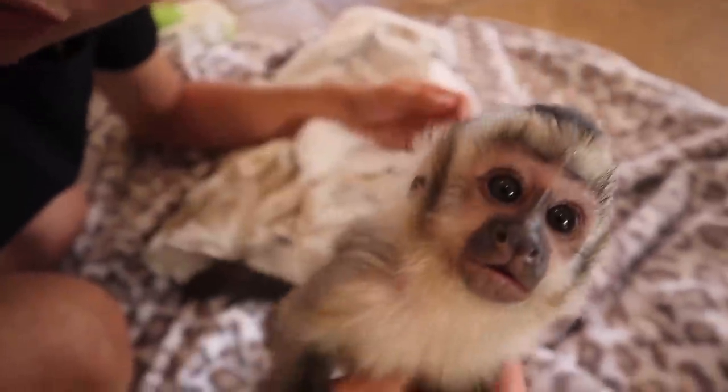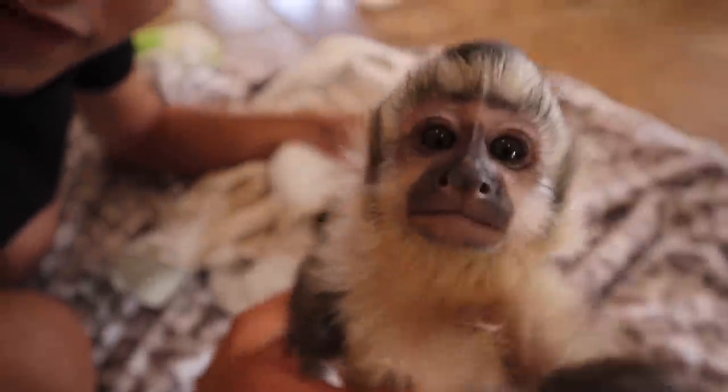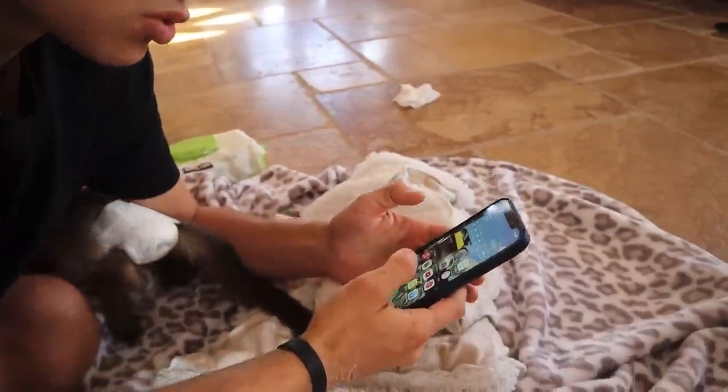Look at that. So one of my favorite things about capuchin monkeys is how smart and curious they are. With everything from cell phones to cameras, they just want to jump on it. They want to explore it. They want to investigate it, see what it's all about. And guys, look at this. With bigger capuchin monkeys, they'll actually scroll on your phone.